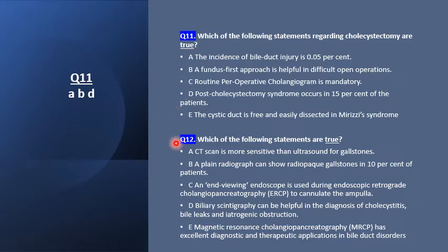Question number 12. Which of the following statements are true? A. The CT scan is more sensitive than ultrasound for gallstones. B. A plain radiograph can show radio-opaque gallstones in 10% of patients. C. An end viewing endoscope used during endoscopic retrograde cholangiopancreatography (ERCP) to cannulate the ampulla. D. Biliary scintigraphy can be helpful in the diagnosis of cholecystitis, bile leaks, and iatrogenic obstruction. And E. Magnetic resonance cholangiography (MRCP) has excellent diagnostic and therapeutic applications in bile duct disorders.